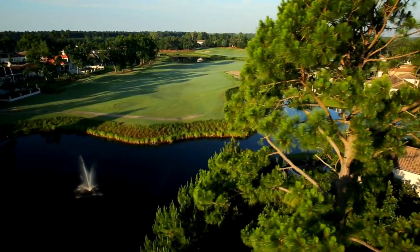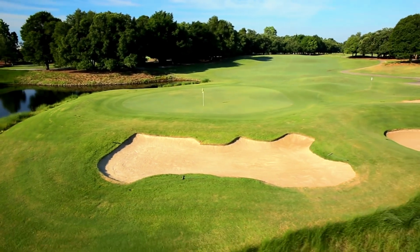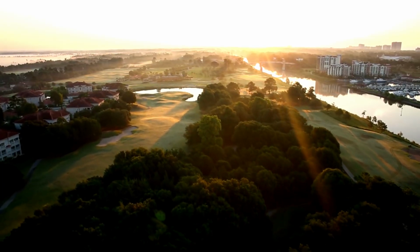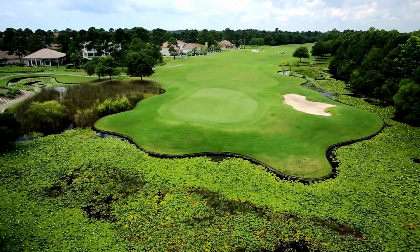Today we're tackling the longest and one of the hardest courses in Myrtle Beach to start off our 4-day trip. We're out here at Grande Dunes. We'll be tipping out this course, which gets to almost 7,600 yards. So the question today is, what can this average golfer shoot at the longest course in Myrtle Beach?